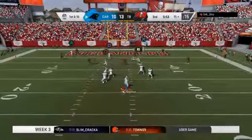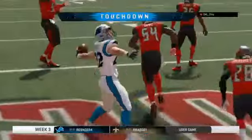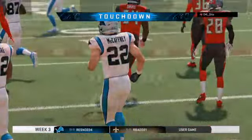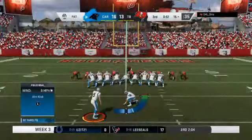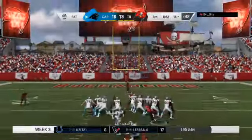A shotgun snap for Newton. He's got it for a Panther touchdown. Christian McCaffrey, his 3rd touchdown now on the year. And the Panthers are once again going to retake the lead.